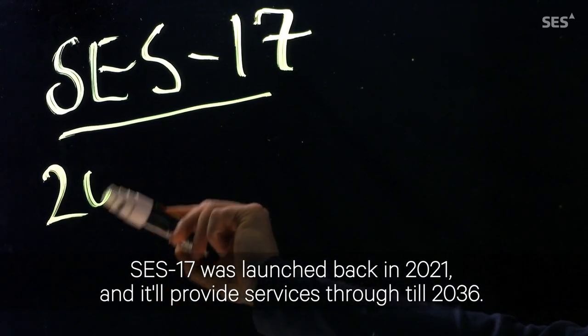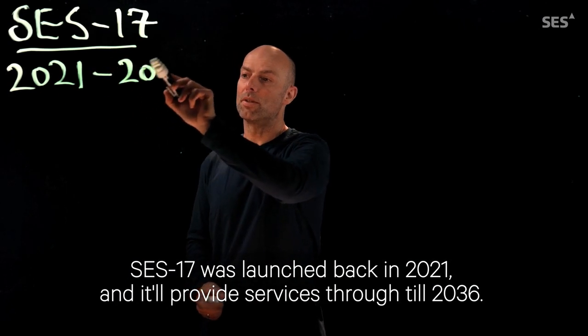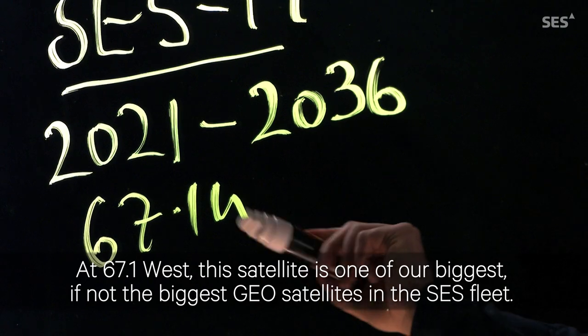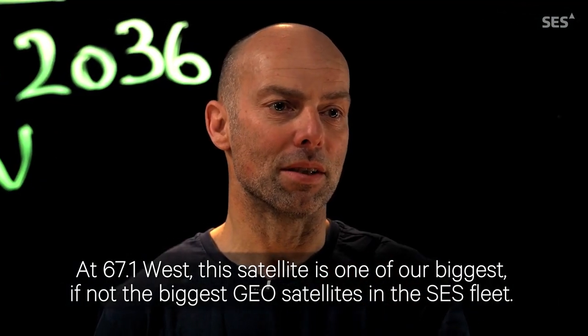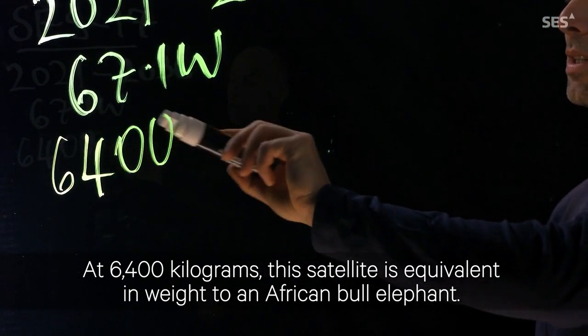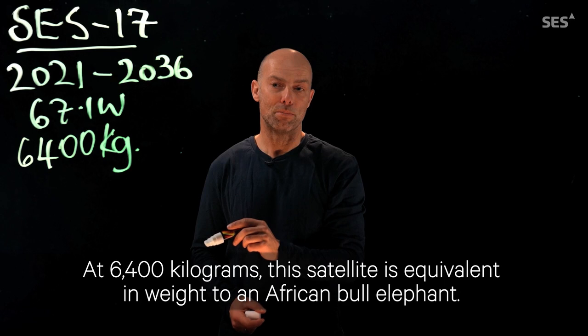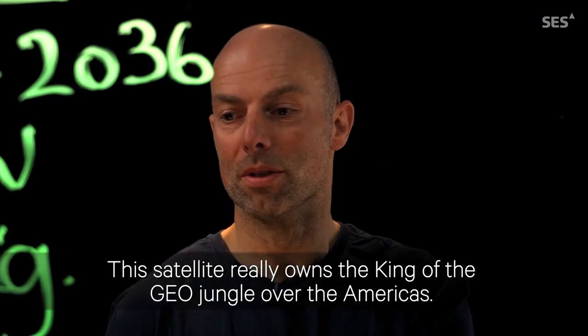SES-17 was launched back in 2021 and it will provide services through till 2036. 67.1 West. This satellite is one of our biggest, if not the biggest, geosatellites in the SES fleet. At 6,400 kilograms, this satellite is equivalent in weight to an African bull elephant. This satellite really owns the king of the geo jungle over the Americas.